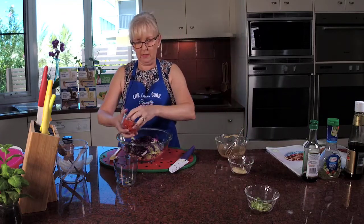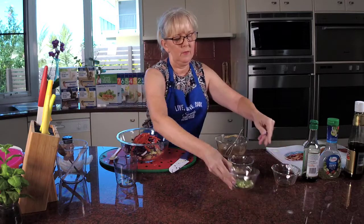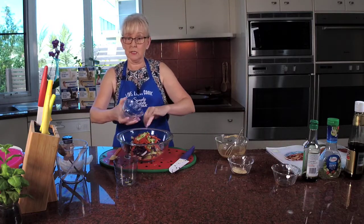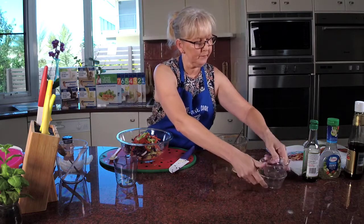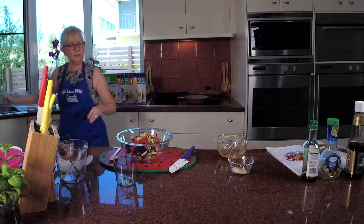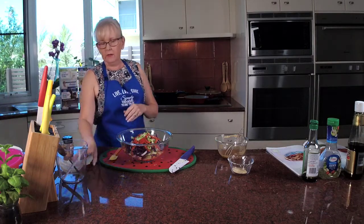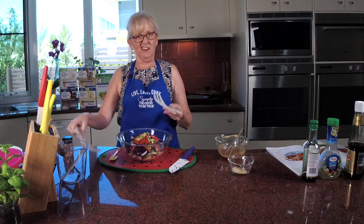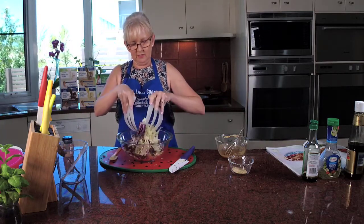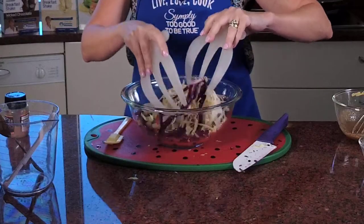So we've got our capsicum, our red capsicum, 1/3 of a cup, a couple of tablespoons of shallots. They're all in there. Pop those into the soapy sink. Get that out of the way. And now, because I'm in Annette's kitchen, I have these fabulous tools to toss the salad around. So you just toss it all. So you want to get it all nicely mixed through.